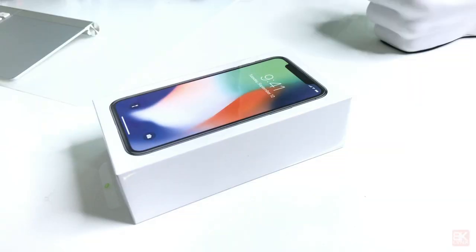Well, here's the box that it comes in. Pretty much similar to all the other phones, except the design looks a little different. All right, let's check it out. Let's get a closer look. All right, so let's dive in.